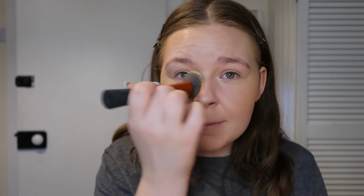I will say this is more of a bronzy shade. It's not a very contour shade. It is definitely more of a bronzy shade, but I'm not really a contour person. If you want something a bit more cool toned, I wouldn't recommend this. I'm not sure about the other shades if they're a bit more cool toned, but they're obviously a bit darker, so they might not work, especially if you're like my skin colour.